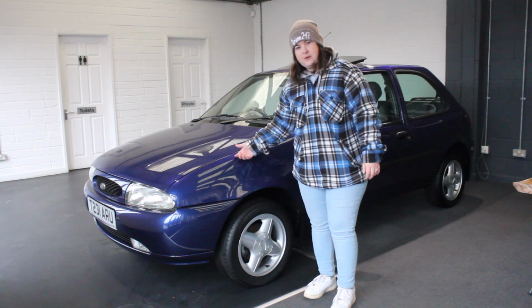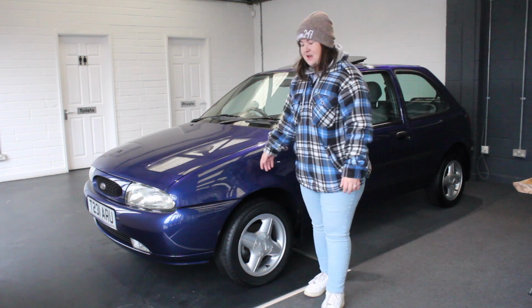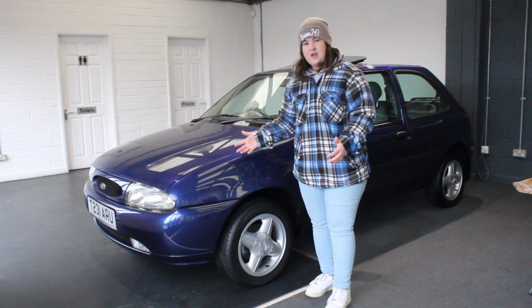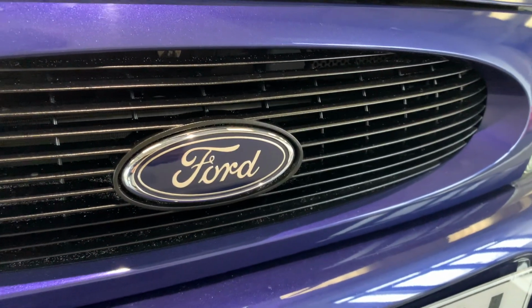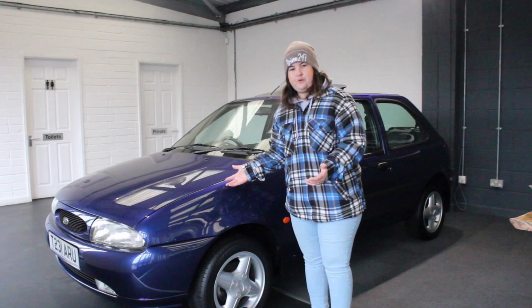So I actually came across this car and its story on TikTok of all places. And when I found out Keith Motors actually had this vehicle in their stock, I got in touch, as you guessed, I asked a question, and here I am today. So you might be wondering, why am I filming this bog standard Mark IV Ford Fiesta?